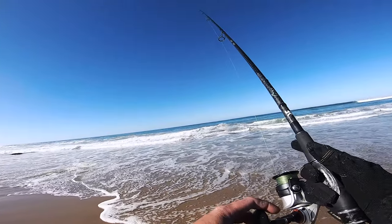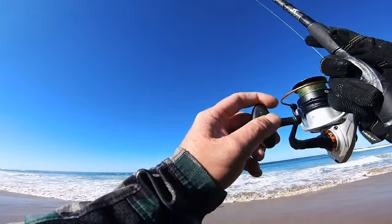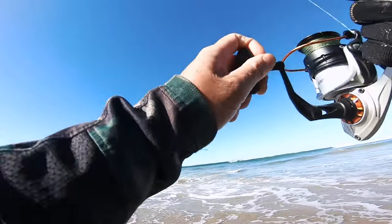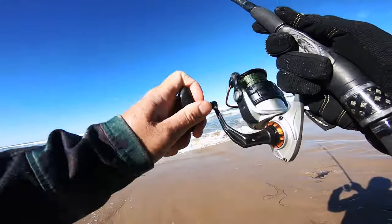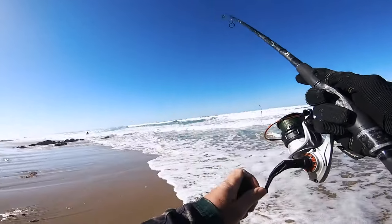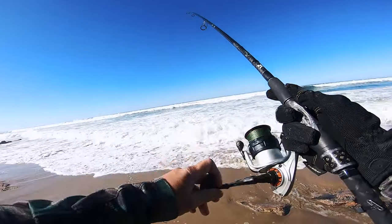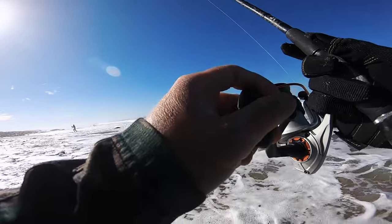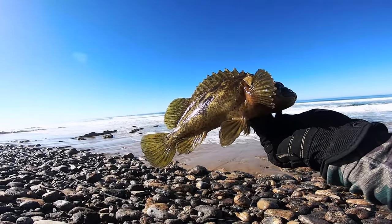That first perch got our hopes really high. We thought the bite was gonna be really hot, but it was about an hour with no bites, until this. There's a fish. Little grass bass. First fish of the right species, grass bass. This is exactly what Leroy said he needed.